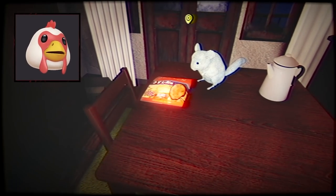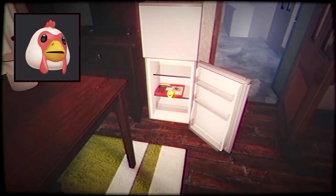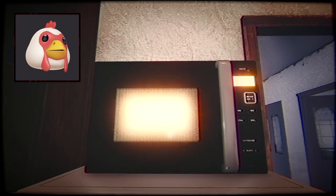So, I can't pick up this food. I thought this would be the food. Anything in this closet over here? Maybe the microwave? Or the fridge? Oh, yeah, there we go. Alright, is that food? Ooh, okay, okay. And then I microwave it? Warm it up? Yes.